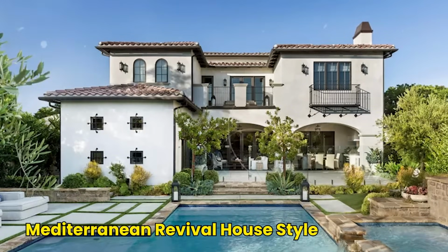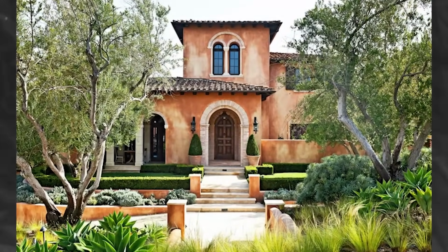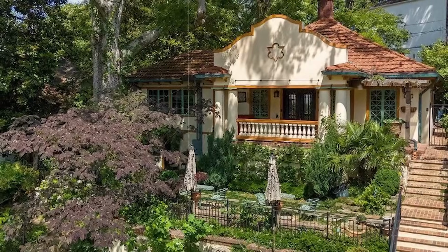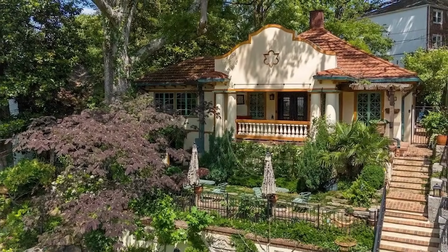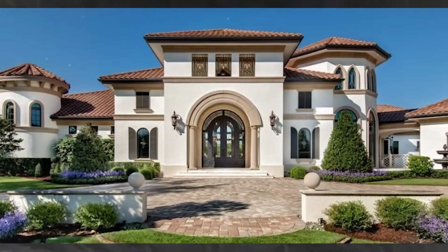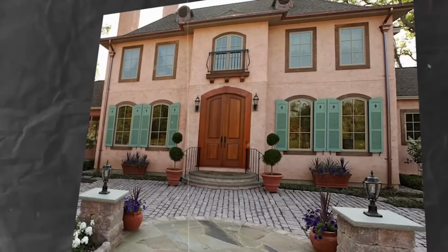Mediterranean Revival House Style. Mediterranean Revival homes blend elegance with simplicity, featuring symmetrical facades, white stucco walls, and red clay tile roofs. Inspired by Italian and Spanish architecture, these homes often include arched doorways, wrought iron accents, and decorative balconies.